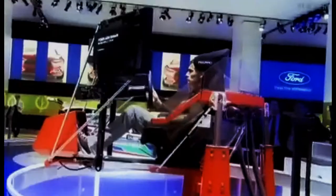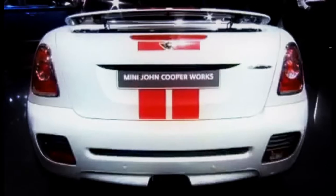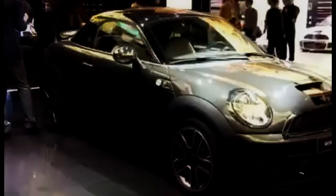Now, it's D-Day. Months of hard work are culminating at the world-famous Frankfurt Motor Show. The press have turned out in force as the coupe makes its debut. Now the coupe is complete, the design team can reflect on a job well done.